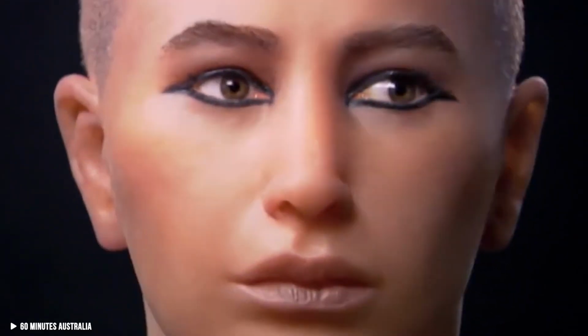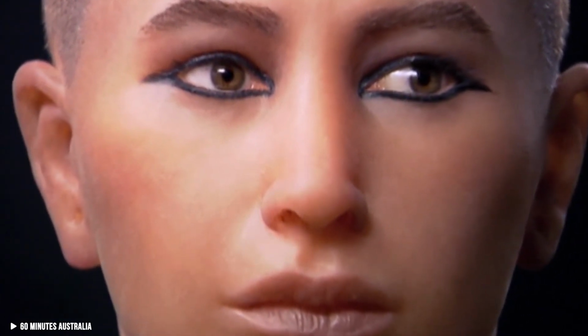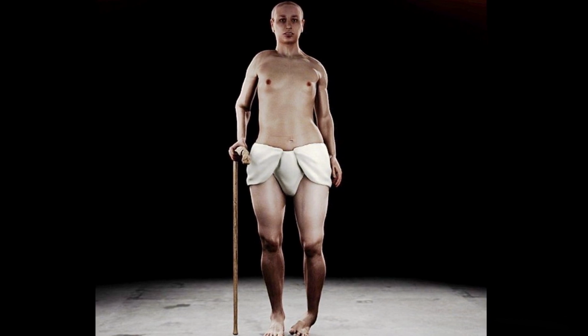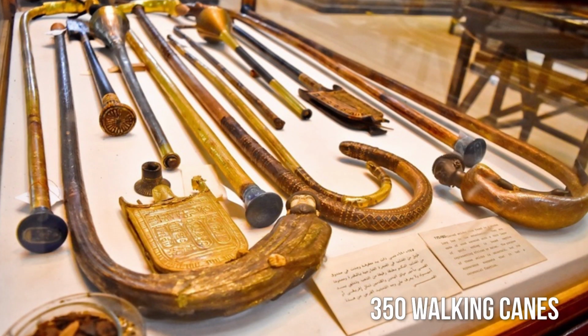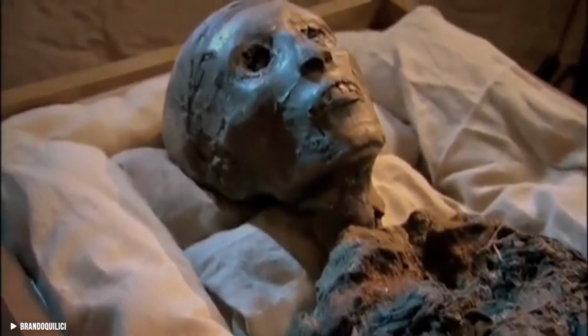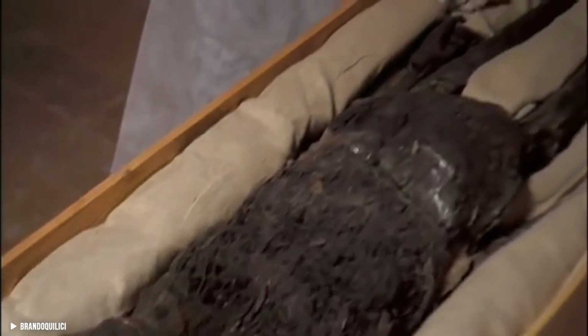Tutankhamun was born from 2 siblings, and as you can imagine, he inherited quite a few genetic defects, one of which was congenital clubfoot. He had a limp his entire life, and needed a walking cane to help him move around. 350 gold-plated walking canes with intricately painted things on them were found in his tomb. Besides the clubfoot, he also had a terribly weak immune system. He even suffered from malaria and brittle bones. Specialists discovered malaria in his mummified corpse.